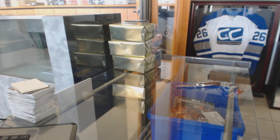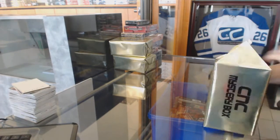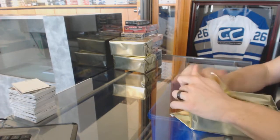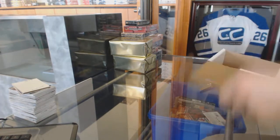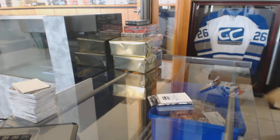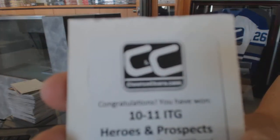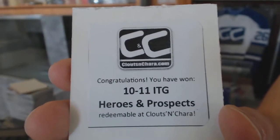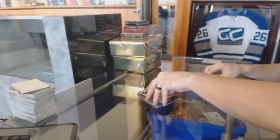Oh, here we go. CNC group break number 6608. We're going to start off with the three CNC VIP gold mystery boxes. Ooh, I haven't busted that in a while. And the first bonus box is 10-11 Heroes and Prospects.